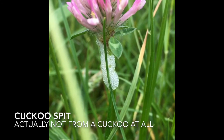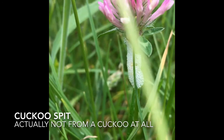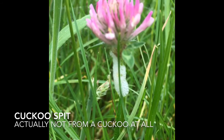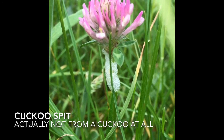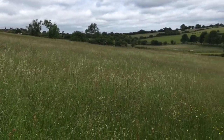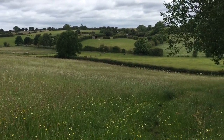So, cuckoo spit. It's not actually spit at all, but inside there is a tiny little bug called a frog hopper, and it puts its bubbles around it to protect it. You don't want that in your herbal tea, so we're going to just let him carry on sucking away at the clover.